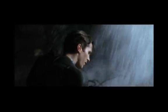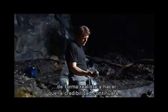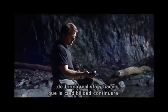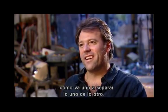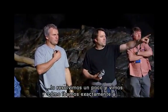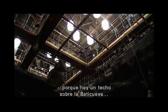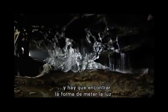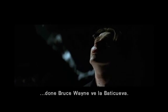The Batcave is a very realistic environment, and so my goal was to try to light it in a realistic way and keep that believability going. We're dealing with black walls, somewhat reflective walls, which helps quite a bit. And then we're dealing with Batman in a matte black costume, so you have to try to figure out exactly how you're going to separate one from the other. Luckily, working with my gaffer, Perry Evans, we started to crack it a little bit and figure out exactly how we were going to bring some of the light into the Batcave without seeing them, because there's a roof over much of the Batcave, and we have to find a way to sneak the light in. And then specifically lighting the first scene that Bruce Wayne sees the Batcave.